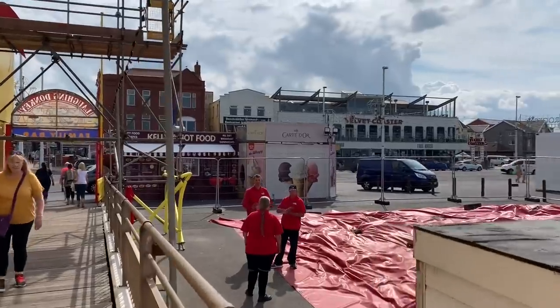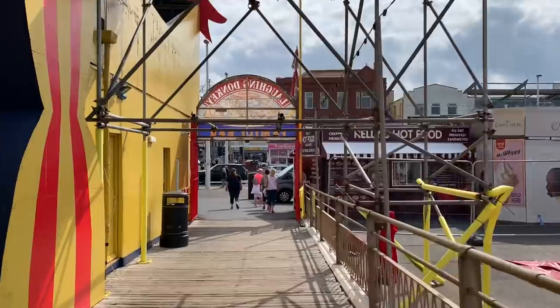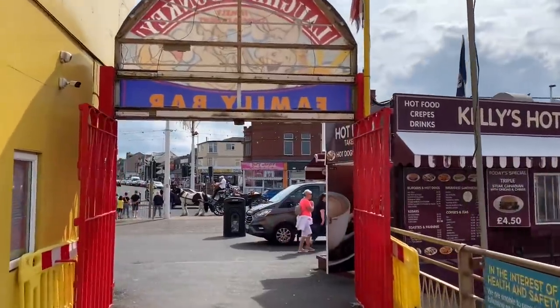So I hope you've enjoyed this look round South Pier. And of course there's the amusements, which we've not even been in. So if it's raining, you can go in there.